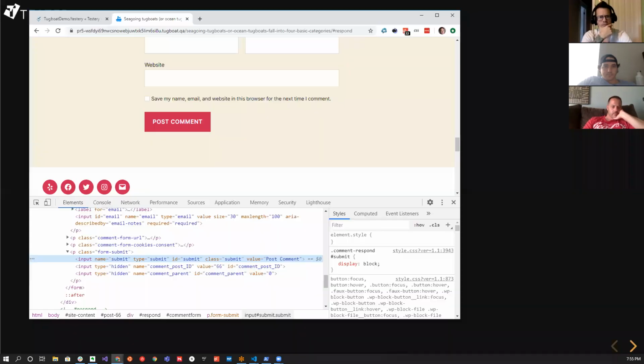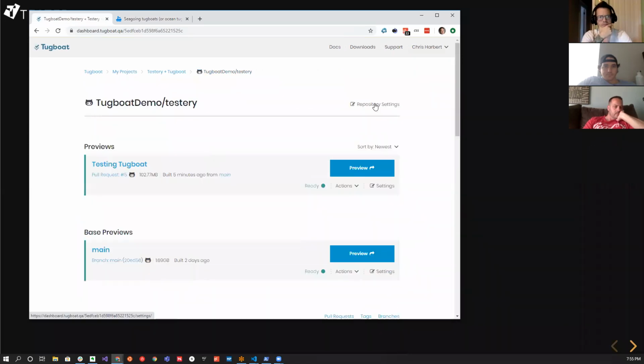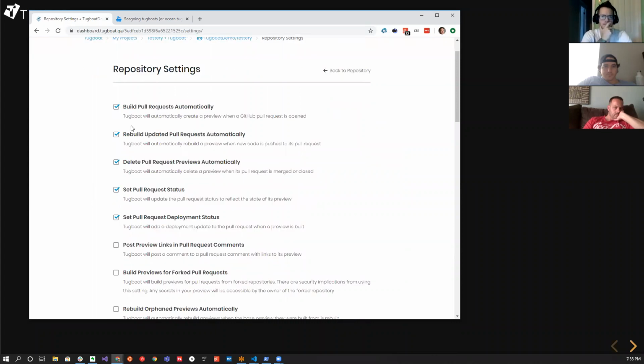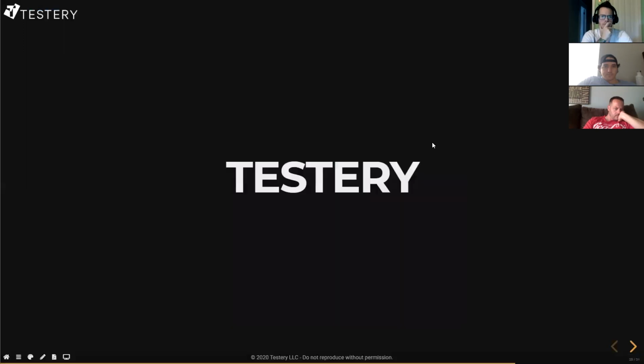And that's really all you do. There's a couple of settings in here when you set up the project. At the project level repository settings, you can just decide, hey, I don't really want it to build every pull request, or I want it to set the statuses, things like that. So those are the settings. But really, if you were to start with a vanilla project and paste in the sample config, and then just add those couple of lines to create a test run, that's all you would need to do to do what we just saw.